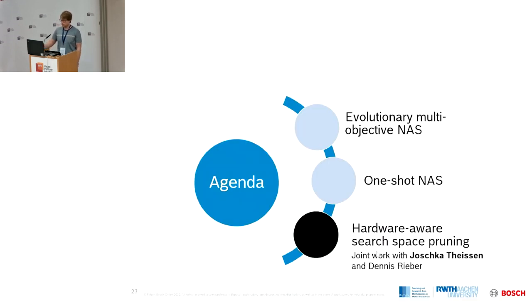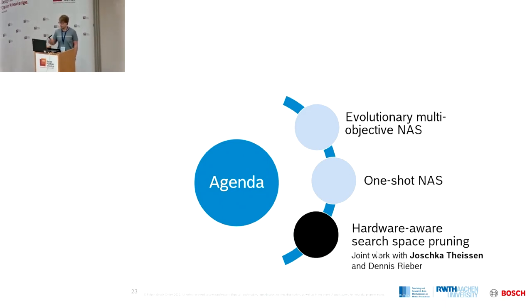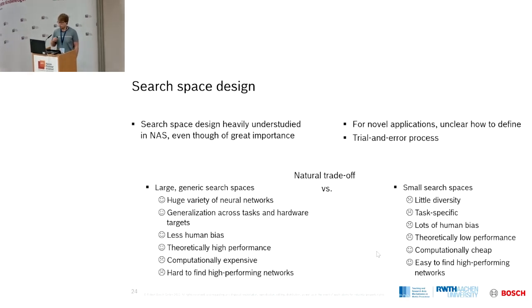Okay, so the last part of the presentation will be on search-based design, and credits here go to Joschka, who did it as his master thesis. Why I want to talk about search-based design is that I think it's pretty understudied in the academic world. For the academic world, I think it makes a lot of sense to just assume that there's some search space given, because by that you can make sure that new NAS algorithms are actually comparable and all these kinds of things. So that makes a lot of sense.